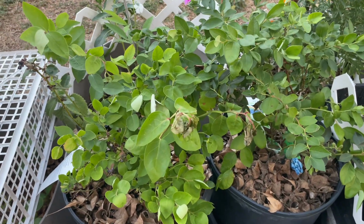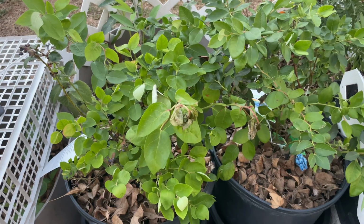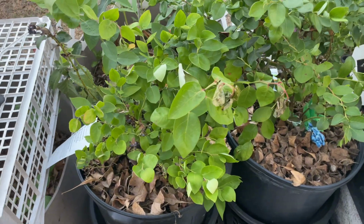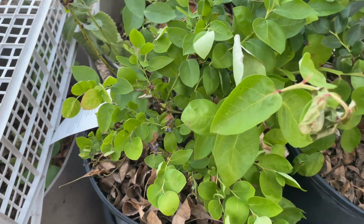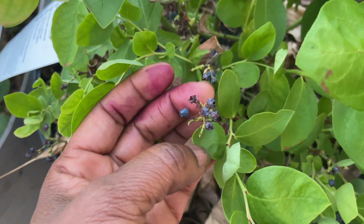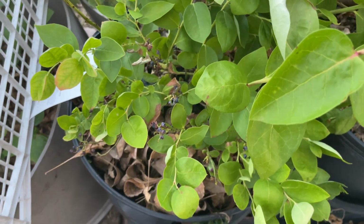Now these shrubs not only produce delicious and antioxidant rich berries, but also offer beautiful spring blossoms and vibrant fall foliage. So if you have a whole bunch of them planted wherever you live, the foliage will look so vibrant and so full. The sun is so hot, and that is why I'm losing the blueberries. They're drying up at this small stage right here.